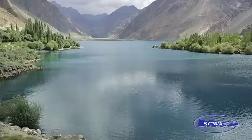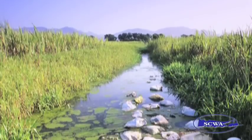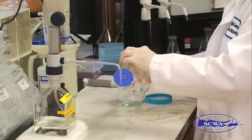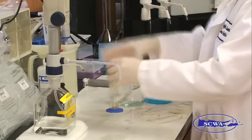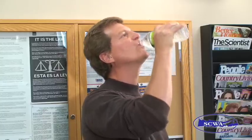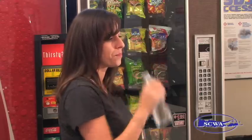You've seen the bottled water commercials, the ones where they talk about the pristine source of their water. But looks can be deceiving. The truth is, while drinking water provided by the Suffolk County Water Authority is tested for a wide range of contaminants 365 days a year, that bottle of water you just paid $2 for may be subject to far less testing. Today we're going to take a look at some of the differences between bottled water and our water. You may be surprised by what you find out.